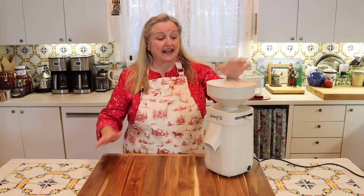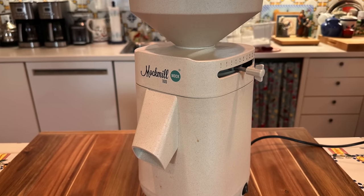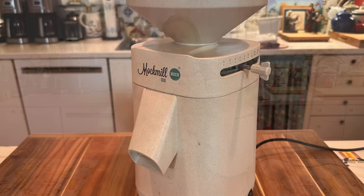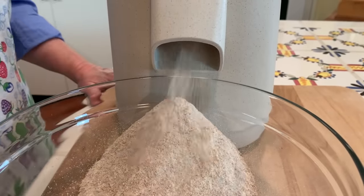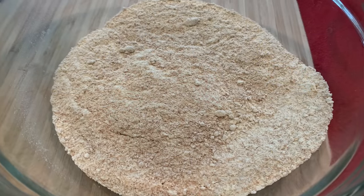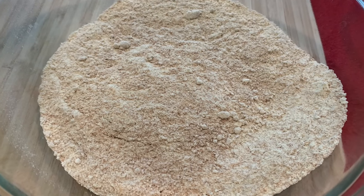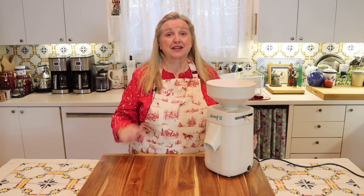I love this. The whole housing is made from recycled materials, which helps keep the cost down. But it is a stone ground mill, or stone grinding mill. Not sure exactly what the right terminology is, but it does grind the grain with stones so that it's very protective of the oils in the grain. And once you start making bread with freshly ground grain and you have that fresh milled flour, you are going to love the outcome. Your bread is going to taste fresher. You're going to get a better rise. Everything about it is going to be wonderful, especially if you like making sourdough.